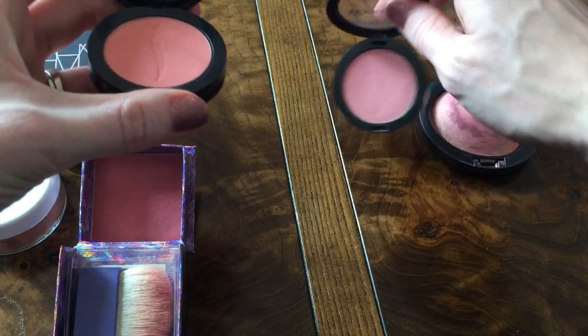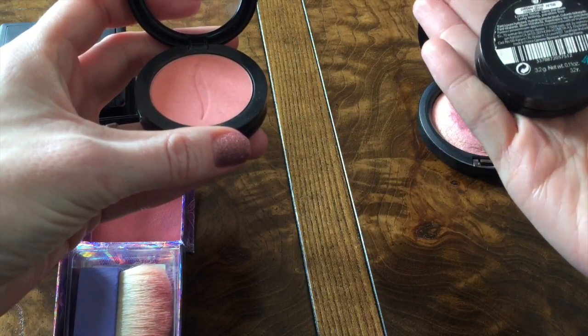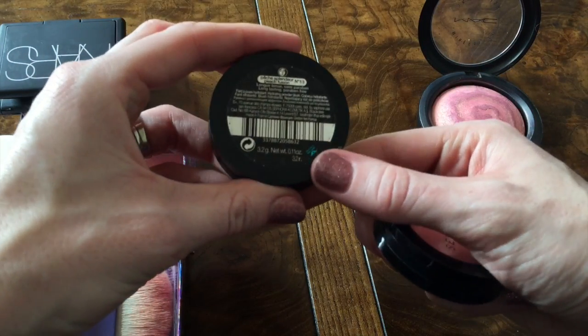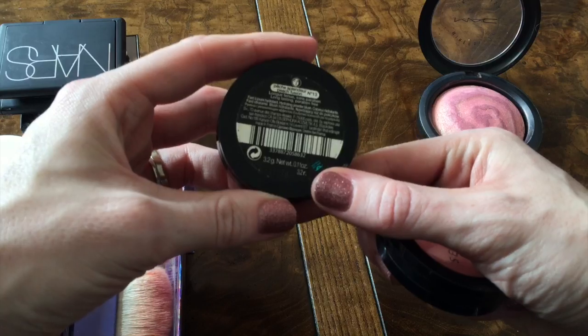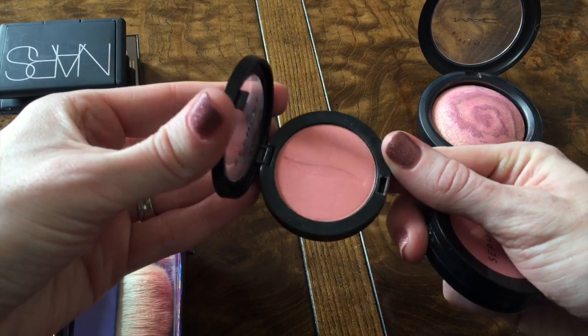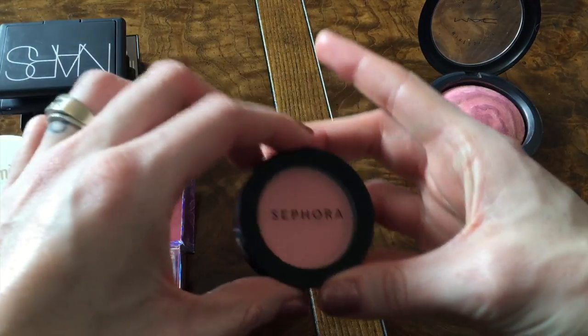I love these Sephora blushes. I have 2 here. This one over in my right hand is called Rose Petal, and this one, this is more of a peachy shade, has less pink in it. It's called Peach Fusion. I've used it much less. As you can see, the design on the front is still there. I'm gonna pass this guy on. I'm gonna hang on to this one.